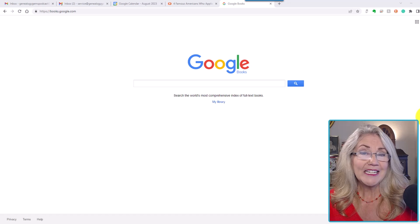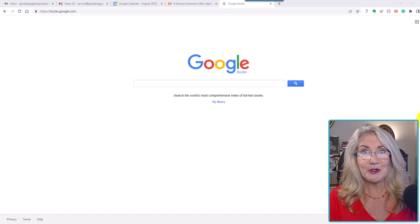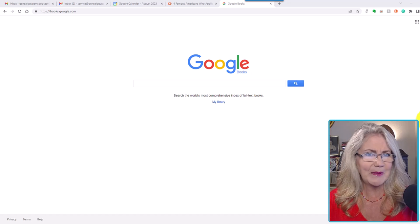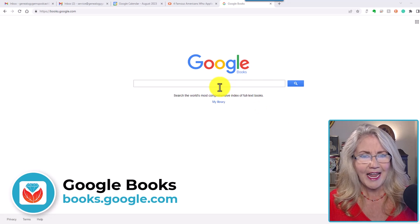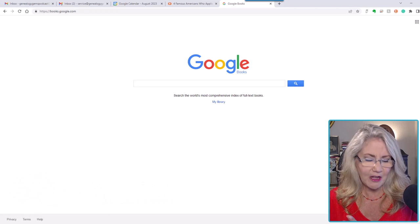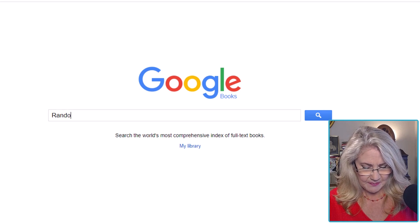So the way to get to Google Books is really easy. Of course, you can just Google it. Go to google.com and type in Google Books. Just make sure that you actually get the correct link. Sometimes it's below a couple of ads, but I like to go to books.google.com. That way I know that I'm there, and it looks very much like google.com. I'm just going to search for a county history that I often dig into for my Burkett family, which is the Randolph County, Indiana. So I'm going to type that in.